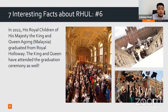Now another one, very interestingly, the prince and princess, I think I can call them that, the royal children of the king and queen of Malaysia, have recently graduated at Royal Holloway. In fact, I heard from my counterparts in the university that it's actually pretty normal for folks with royal blood to study at Royal Holloway. So I think it's the royal connection there. It's pretty cool to have classmates or friends within the university with a royal background.